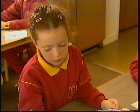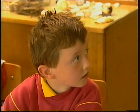Okay. Could you tell me, Shane, the foil? It was not attracted to the magnet. Yeah, you nearly have the word, the magnet. Good man yourself, Shane. It was not attracted to the magnet.